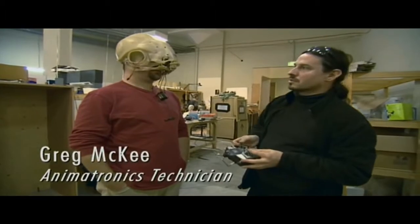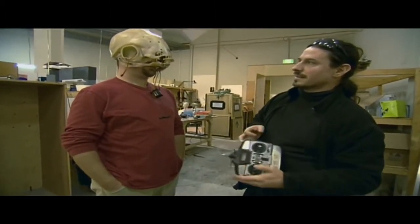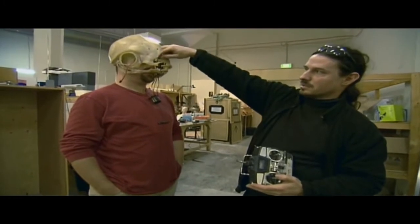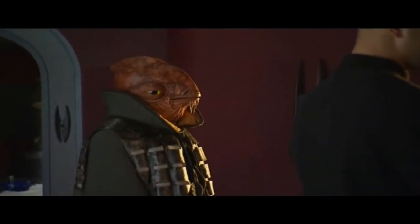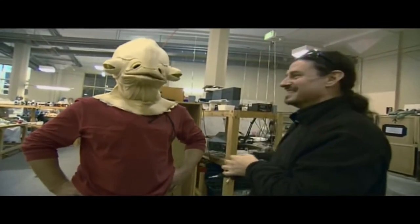I'm only operating three things, which is his jaw, his top lip, his bottom lip, and we have to plug in other bits to get his nostrils going. So even though Paul might be screaming, I'm hated in here, the character will be going, I'm having a wonderful time. Help me, help me.